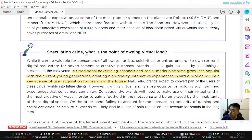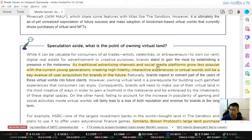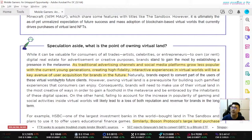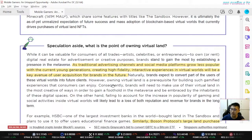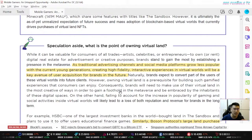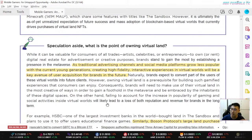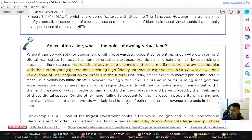So moving on, they talk about what's the point of having virtual land. They say that as traditional advertising channels and social platforms have grown less popular with the current young generations, creating high fidelity interactive experiences in virtual worlds will be a key avenue of user acquisition for brands in the future, right? However, a lot of these metaverses right now aren't really that high fidelity, or that engaging. So it's interesting to see how new or existing metaverses are going to build more interesting experiences for younger consumers, right?